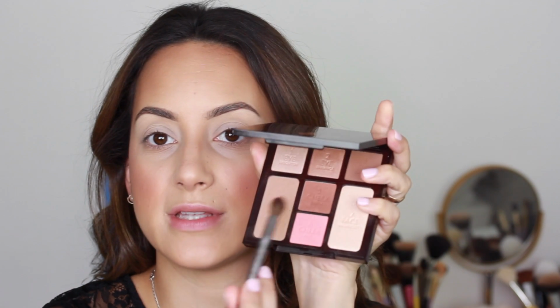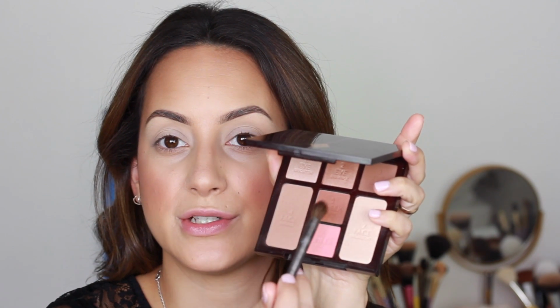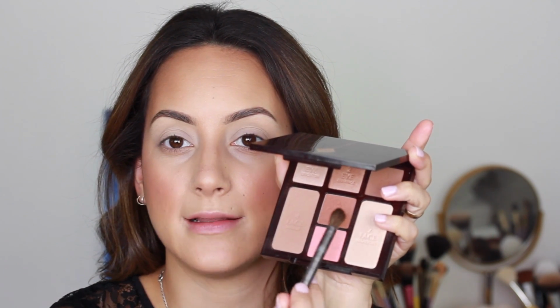So now I'm going to use the eyeshadows, but I am going to use a blush as well from the palette. I'm going to use the Swish blush to just warm up my eyes a little bit as a transition shade. So that's what I like about this palette. You can really just mix and match all of the shades. And I always like to drag my eyeshadow out a little bit over here because it elongates my eye.